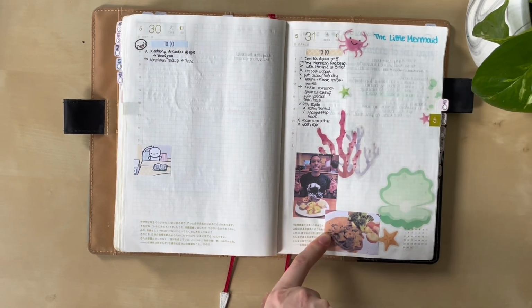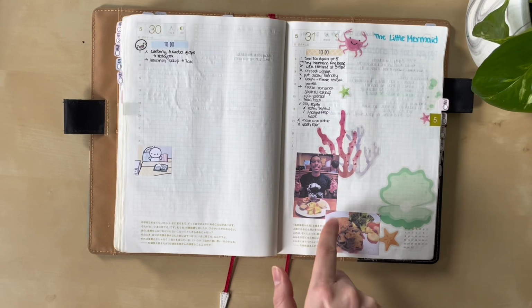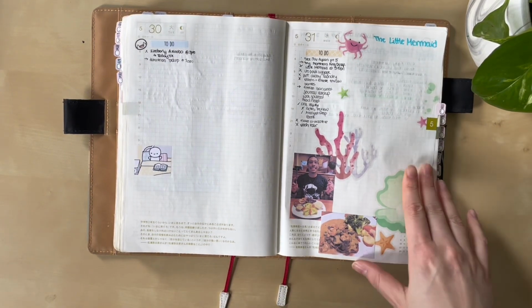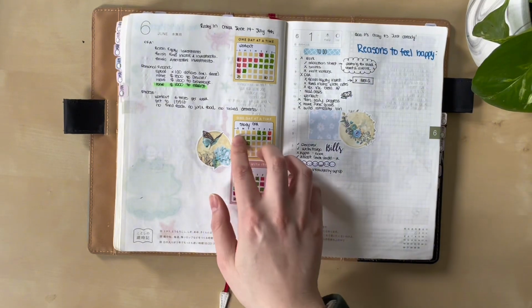It looks like we went to, I think this was Outback Steakhouse? I don't know. It was some chain restaurant that we went to, and it was really good, but it was way too salty. Their bread was so good though. We ate so much of the bread.